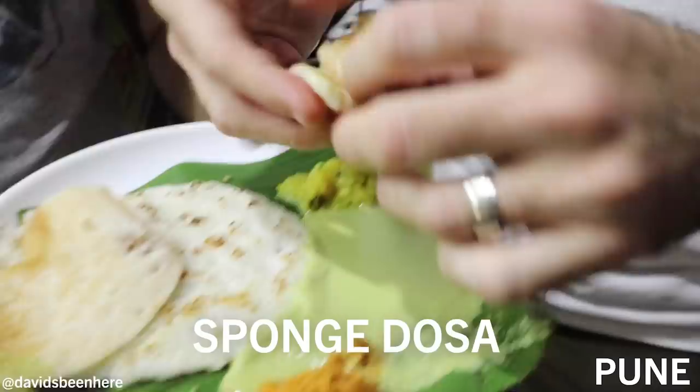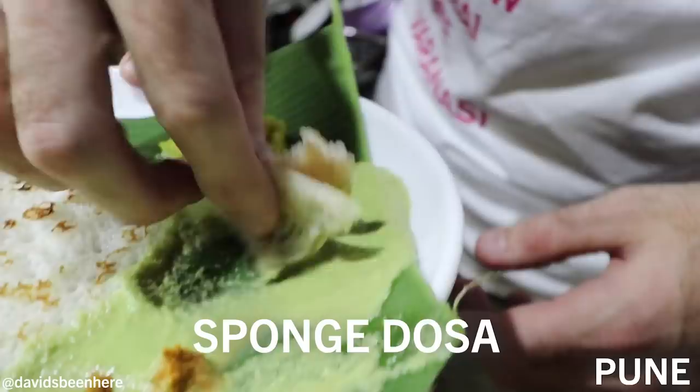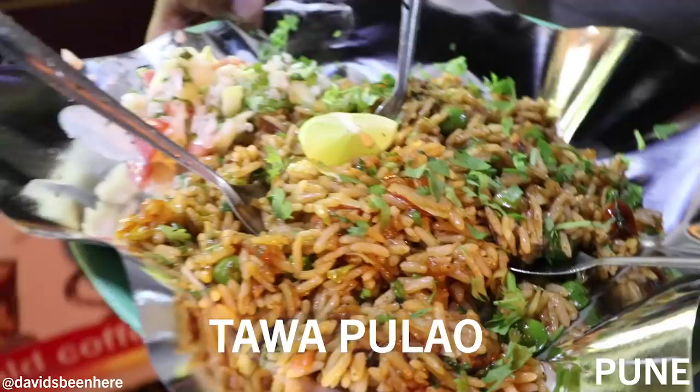Next up, we have the sponge dosa. This is a southern Indian dish. It's basically a crepe. We have some mint and coconut chutney. Oh, it's beautiful. It feels so southern, like tropical. Yeah. Amazing.